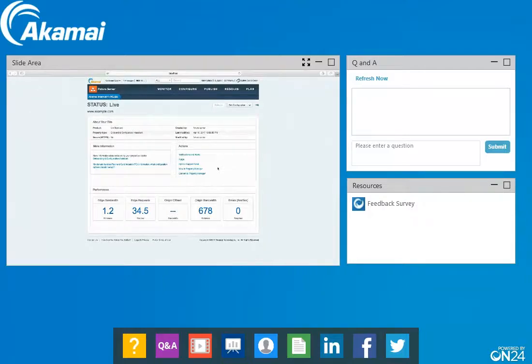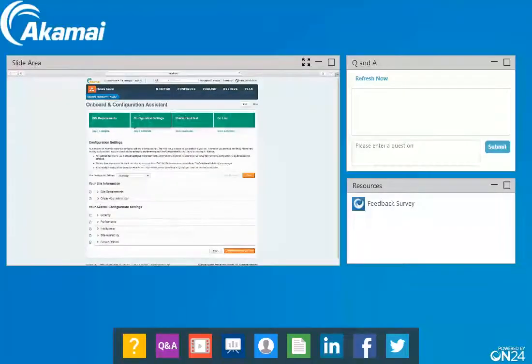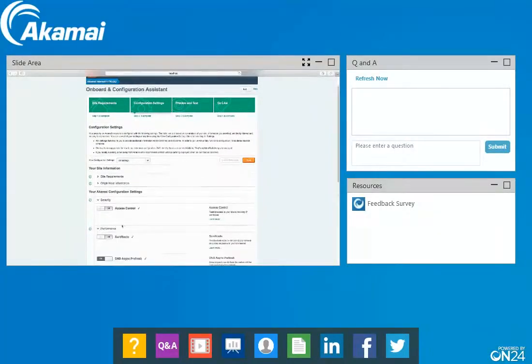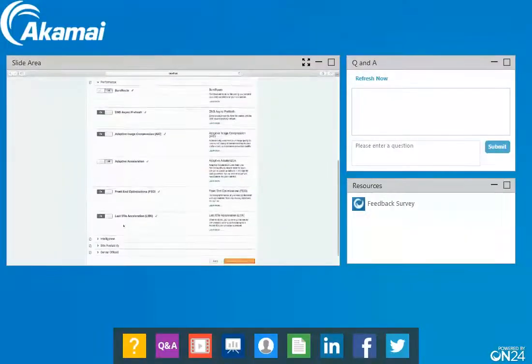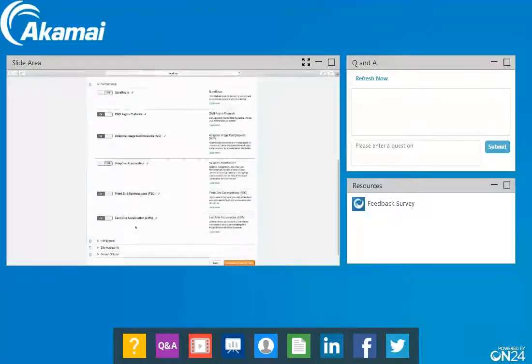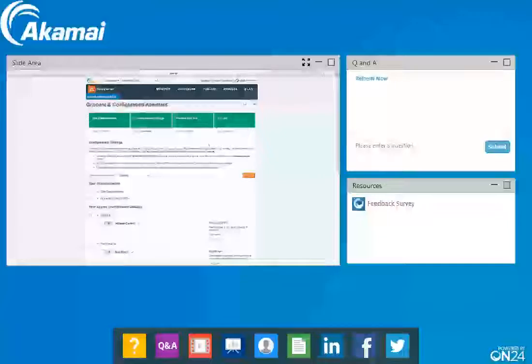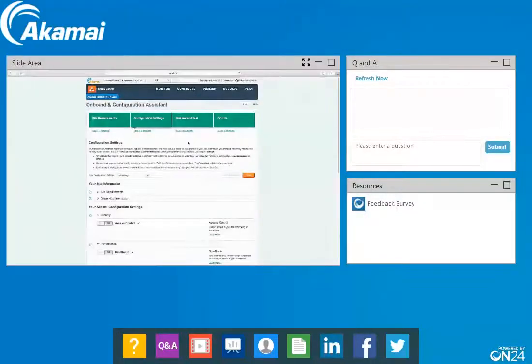If you do want to stay in OCA, you can still manage your configuration file here. You would go from this page to Edit Configuration, and that would keep you within the Onboarding Configuration Assistant application. It would take you back to the Configuration Settings page, where you can then manage the settings that are here for your particular configuration. You'll then be able to save your choices, go back through preview and test, and then push those changes back out to the network. And that's the end of the demo.